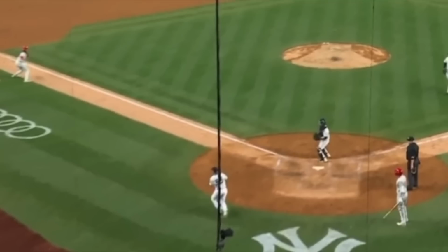You have to help your players understand that you got to move on. It's a single, who cares? Go to the next play, get off the mound and go back up. So really, really good job by him.